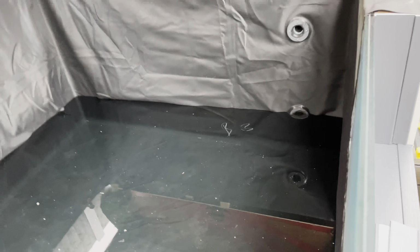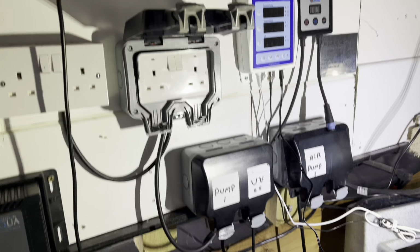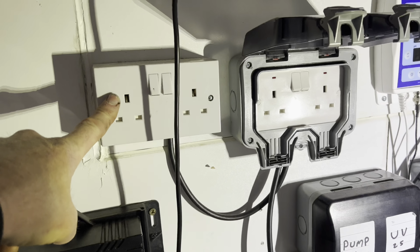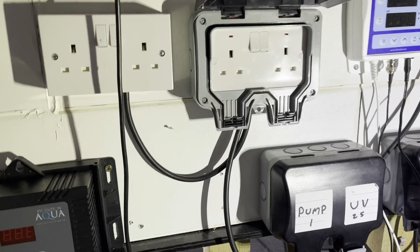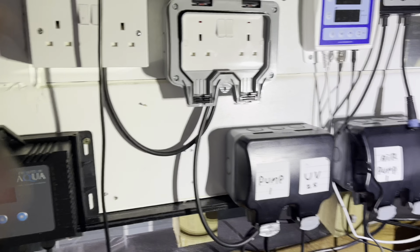While this is filling up, I'll show you what I'm going to be doing as well. I'm going to move that to there, and I don't know where I'm going to put that one yet. I'm thinking of just running an extension lead somewhere here so it won't get wet, for my lights and that. Don't know yet, see what happens. So the plan of action is move that down there, move that somewhere, and put an extension lead here, so the switch is on.